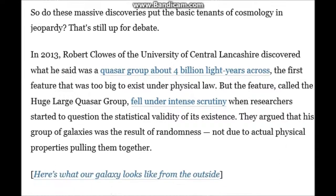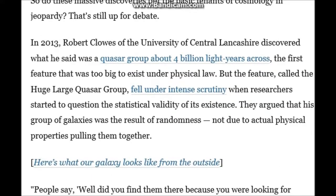In 2013, Robert Close of the University of Central Lancashire discovered what he said was a quasar group about 4 billion light years across. And we were like, what the fuck? That makes no sense. You can't write that. You cannot write that, guys. The sheeple will not buy it. They wrote it anyways, the sheeple bought it.